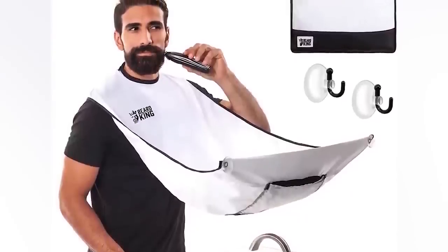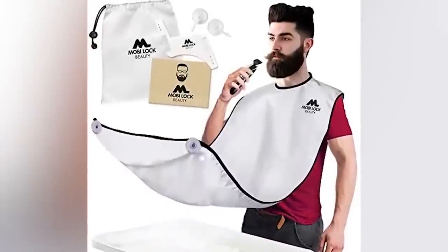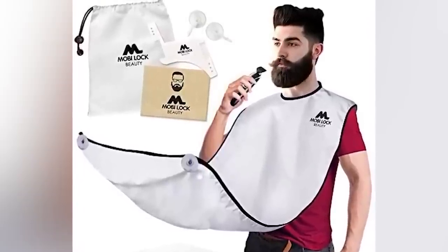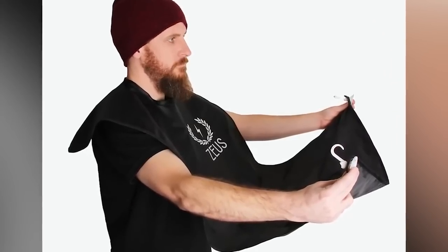Basically, it's an apron that you post up like a hammock. So when you're shaving down those chiseled cheekbones of yours, all the little hairs fall into the apron. That way, your GF can't yell at you because there's no mess to be made. Necessity truly is the mother of all invention.